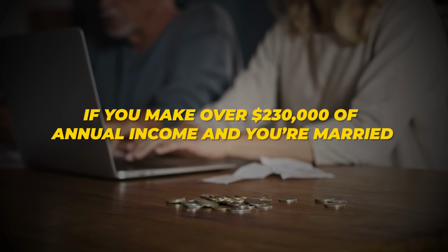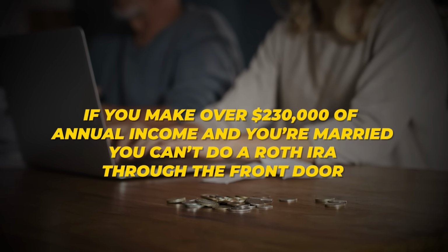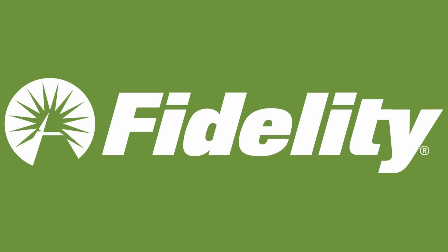Now, if you're high income, you can't do a Roth IRA, but you can do what's called a backdoor Roth IRA. For example, if you make over $230,000 of annual income and you're married, you actually cannot do a Roth IRA through the front door, but you can still contribute to a Roth IRA using what's called a backdoor Roth IRA strategy. We do that at our company, Directed IRA. I've done that every year for the last 5 or 6 years. Fidelity does this. You can do this backdoor Roth IRA strategy everywhere.